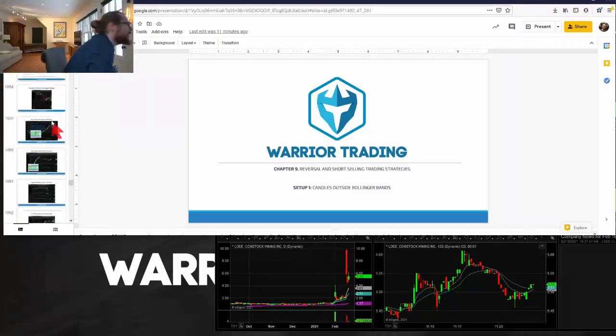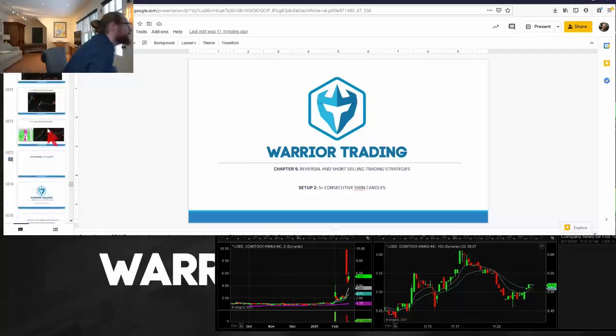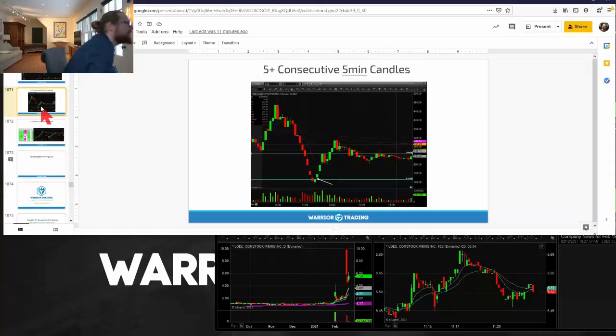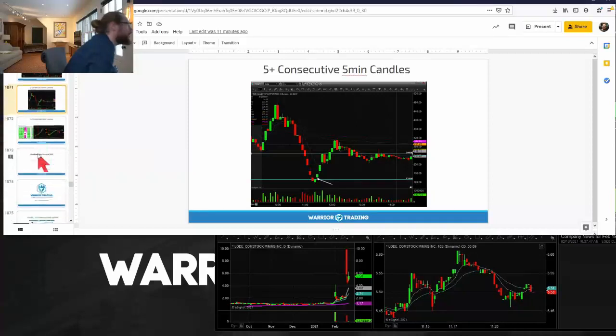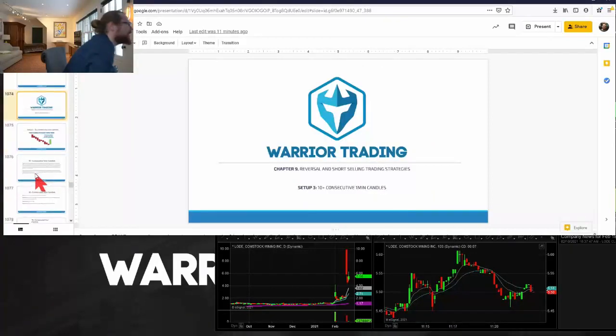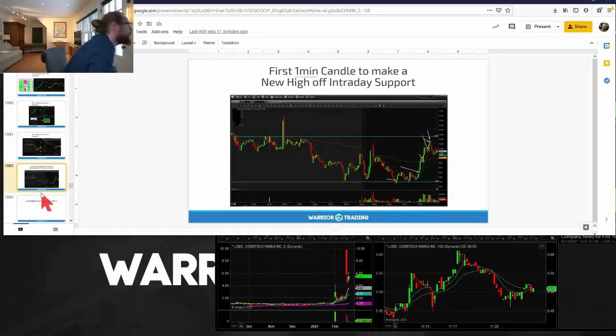So first candle outside Bollinger Band, yes. 5+ consecutive 5-minute candles. Do I have that one? No, I have GameStop in there, which was amazing. But this was a 1-minute chart, so this is going to be 10+ consecutive 1-minute candles, and that's pretty darn close. So we'll drop it in here.